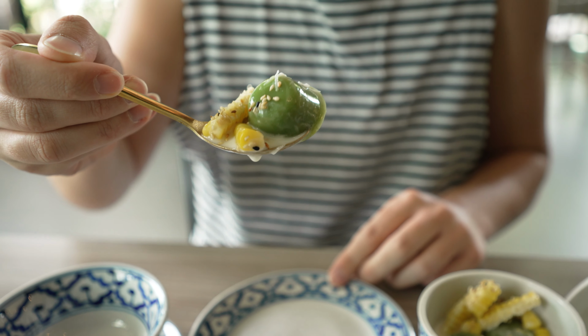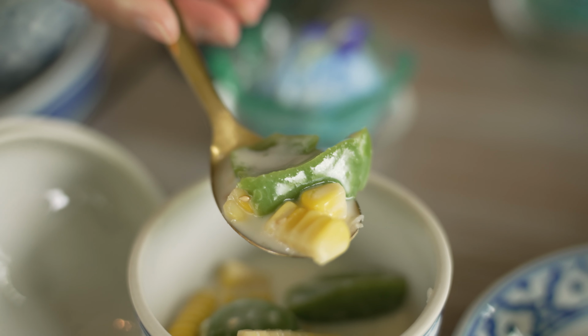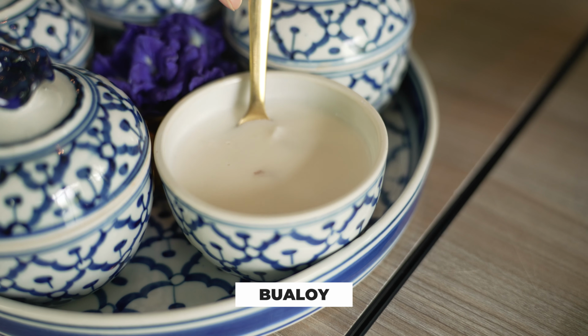So colourful. I'm not sure if I'm supposed to have it in one bite, but I think so. Ooh, so wobbly, look at it, jelly, jelly, jelly. This looks delicious. Oh, we get the crunch from the corn. It's actually really nice. I'm going to try Bualoy.